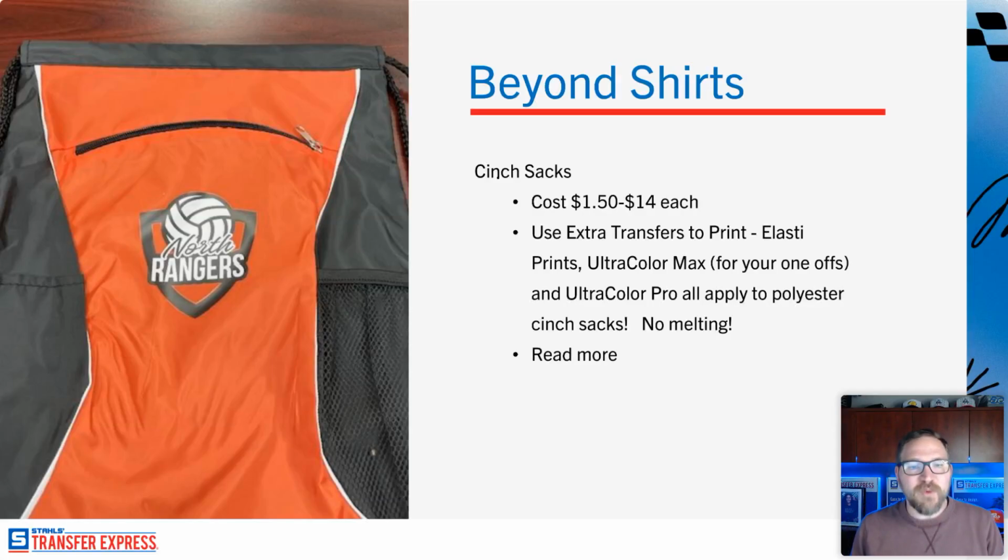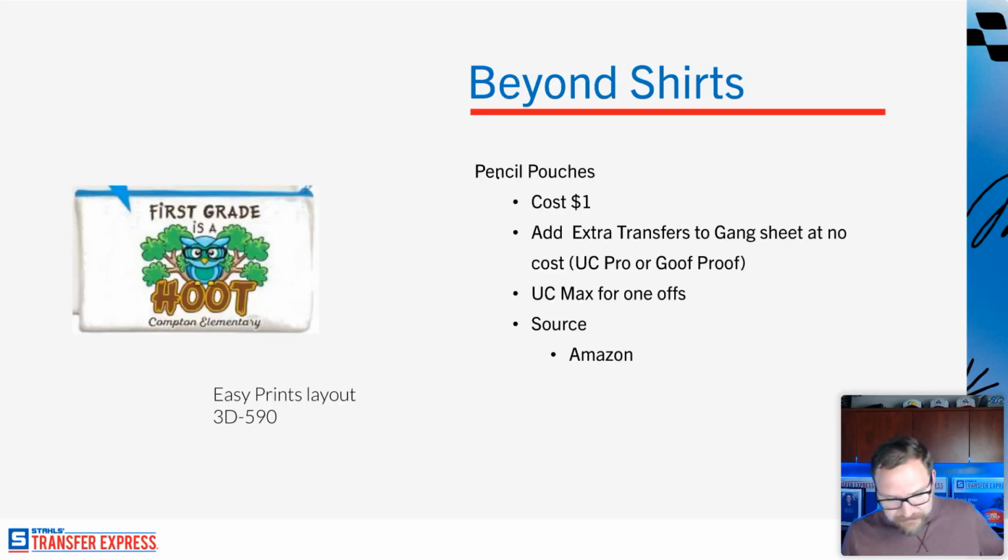And keep rolling here with our Beyond shirts and, of course, the cinch sacks, right? Shoe bags, PE bags. They usually cost anywhere between $1.50 and $14 each. And again, like I mentioned, on the flags or the pennants, you're using extra transfers, extra stuff on your gang sheet. Whether they are the Goof Proof transfers, Ultra Color Max, the 100% polyester designed elastic prints, right? So like names, numbers. If you're doing any athletic uniforms, use that same transfer here for these 100% polyester bags, right? So a whole bunch of stuff that you could do with these cinch sacks.